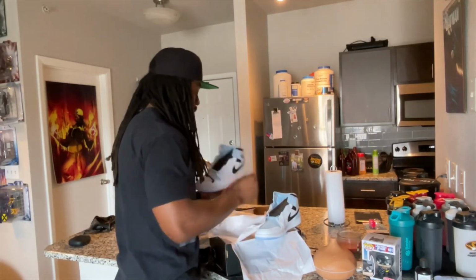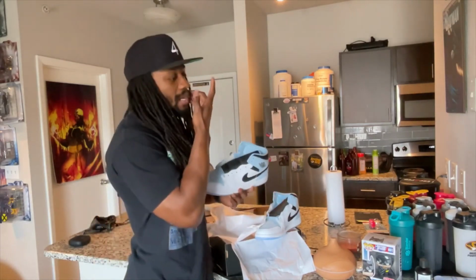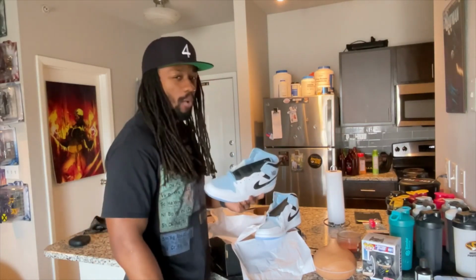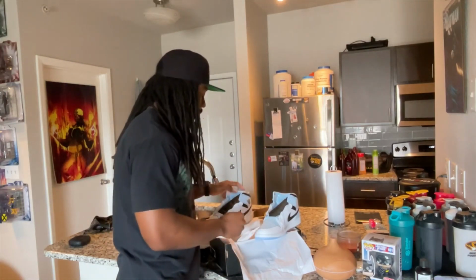They're retail special edition mids, retail $135. They're going for about $150 right now, so not crazy over retail price. Oh, they smell fantastic.